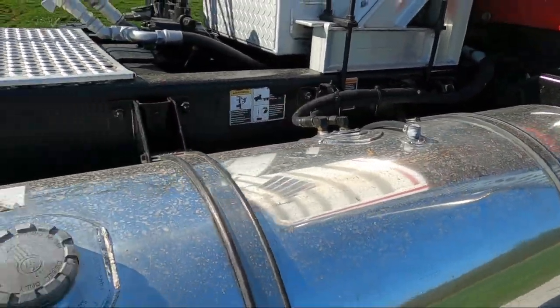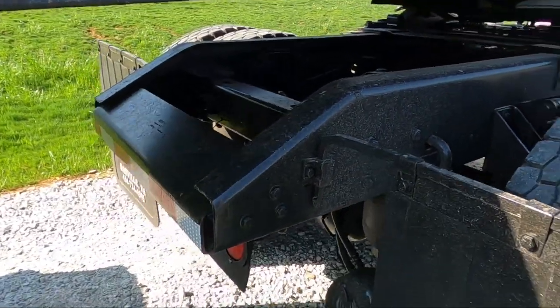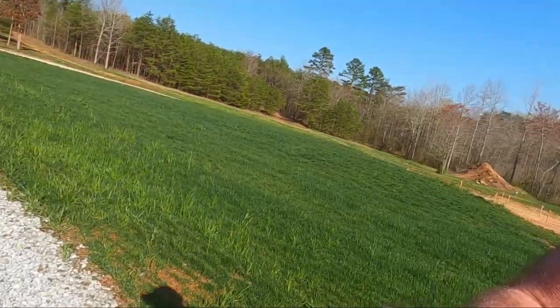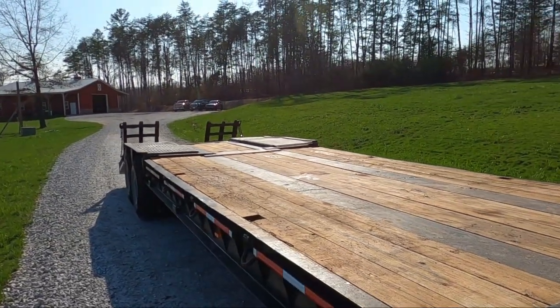So we got fuel tanks both sides. We got some good tires on it. Won't be needing tires or anything. But here's the company I got the truck from, J&J Truck Sales up there in Virginia. They actually have a used equipment section here in Greer, South Carolina. They rent, you can buy and sell used equipment. So that's how I found out about them, and somehow they have another company up there. The guy that I took my CDL class from, long story, his brother used to work for J&J Equipment, and that's where the guy got his trucks, the guy where I got mine.